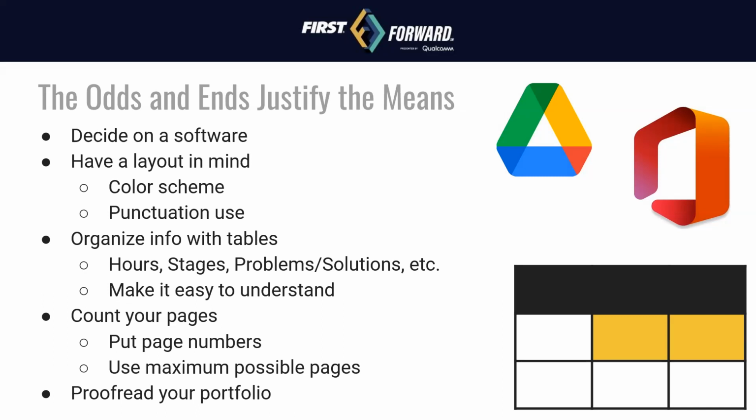Other teams might like to use Google Docs or Microsoft Word to display textual information like a book. In any case, either is valid. You just need to decide what you're going to use. Having a layout in mind and a general color scheme is good too. As you've seen on the pages of the portfolio that we've presented, we've got the yellow and black theme because those are our school's colors and specifically our team's colors.